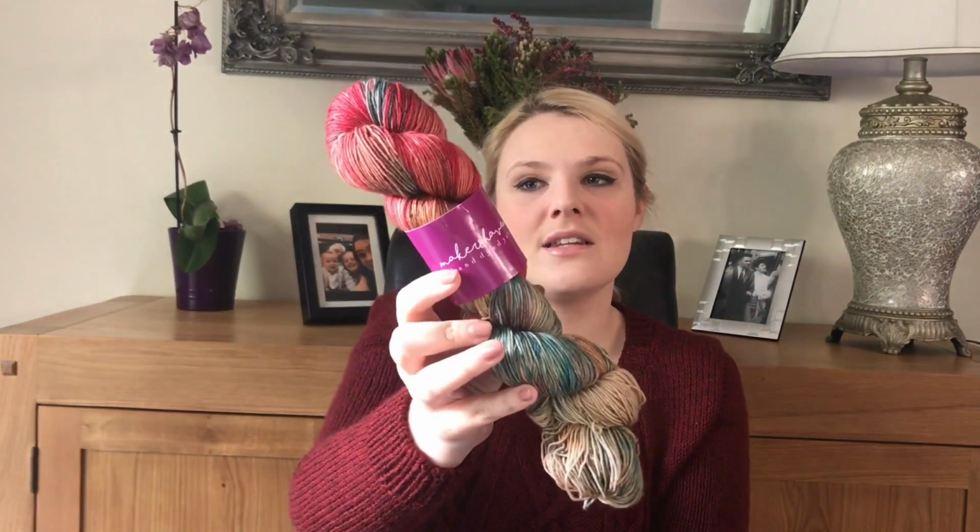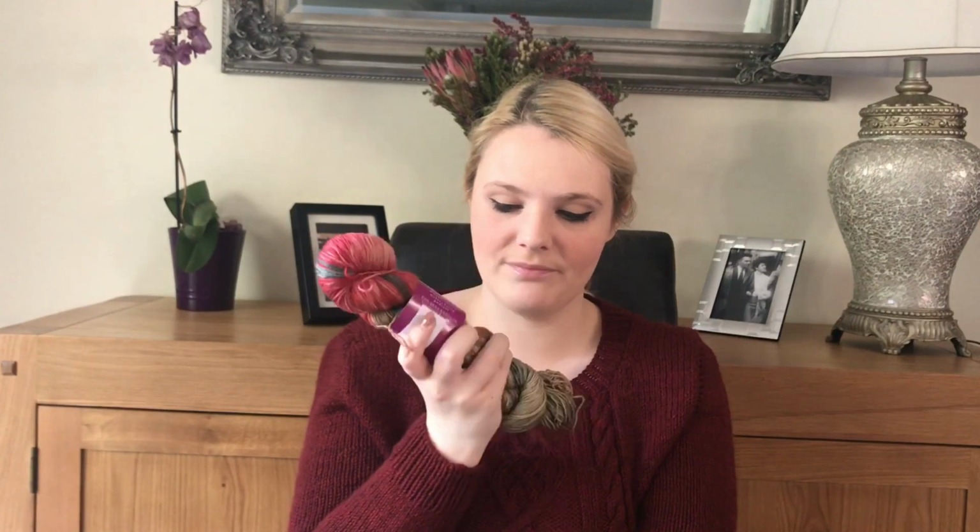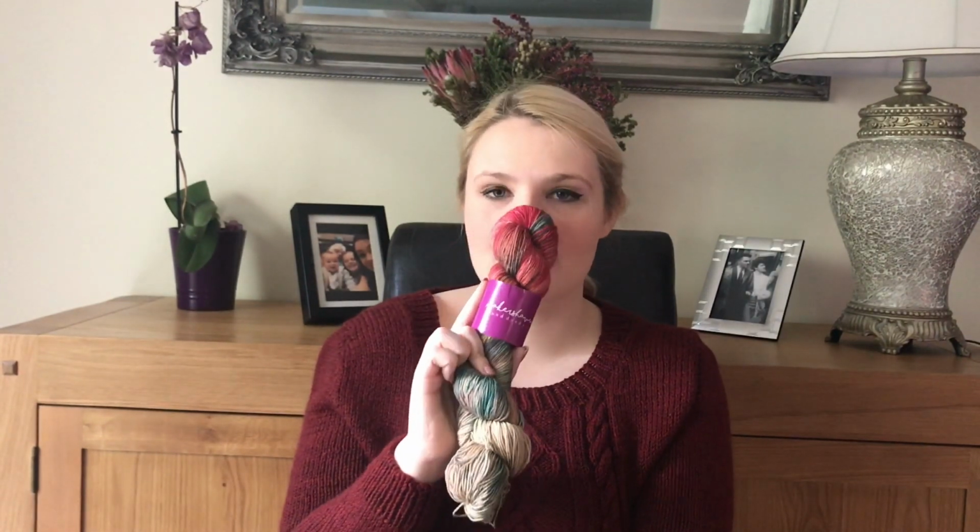It's just perfect. So this is on her soft sock base, which is 75/25 superwash nylon, and it is a sock yarn. So it is going to be a very pretty pair of Christmas socks. I'm contemplating keeping it for my Christmas Eve cast on with little bobbins, but I don't know if I'll be able to wait that long.